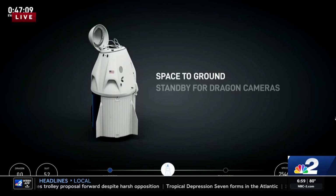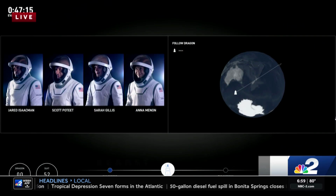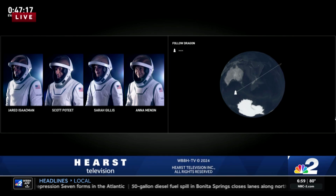All right, taking a live look right now again at that first commercial spacewalk. This is Commander Isaacman. He's conducting suit mobility tests, and the Dragon is flying over Australia and Antarctica right now. This is pretty incredible. Just looking on X right now, SpaceX account has more than 2 million views.